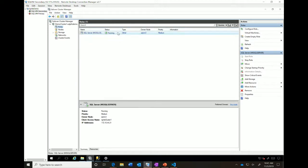Right now, it's back running again. So the failover is super fast as the data is persistent on the premium file share. The secondary can quickly come up and start serving traffic.